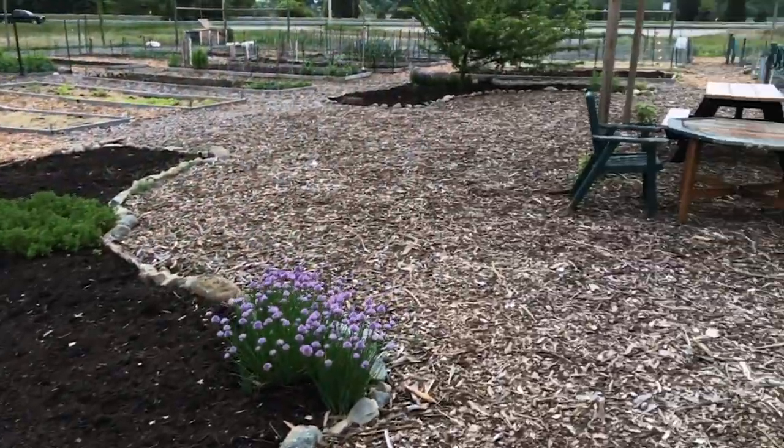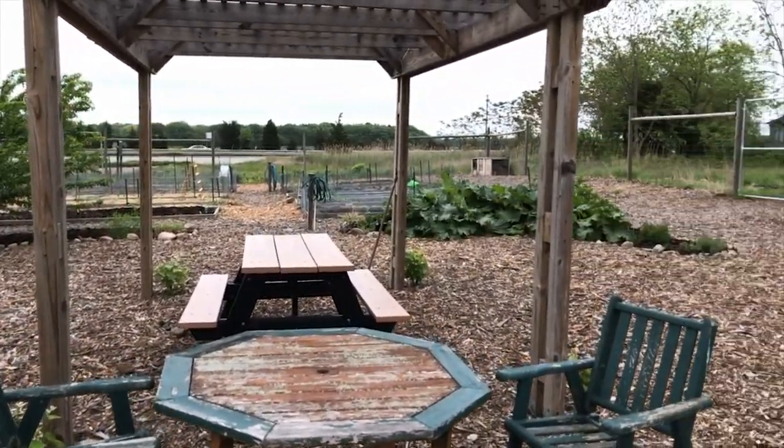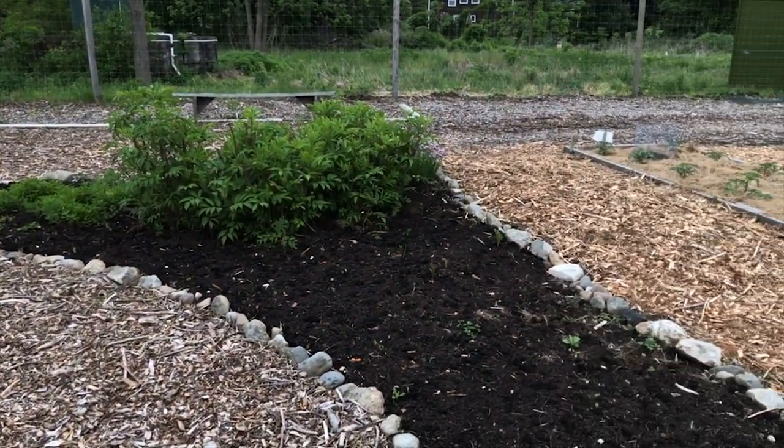And we have a wonderful community area here. I'm sure we're going to be very happy about it on hot summer days. The amazing rhubarb patch. Yes, that's all rhubarb. And there are going to be sunflowers all here.